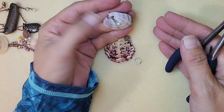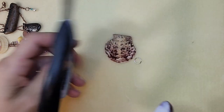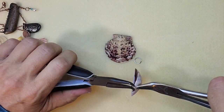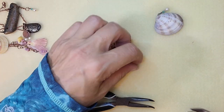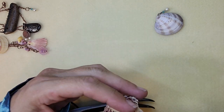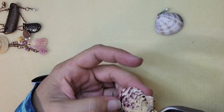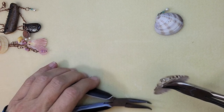Cute like that. Cute. Beautiful scallop. Wow. Stunner. Really, really nice.